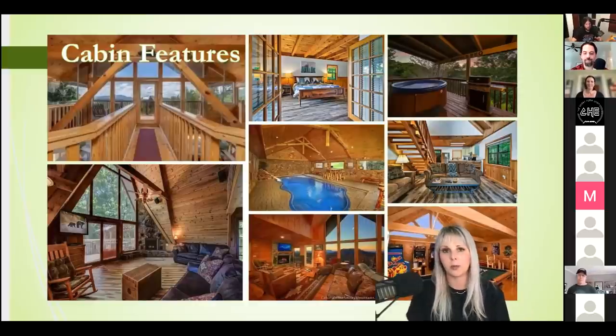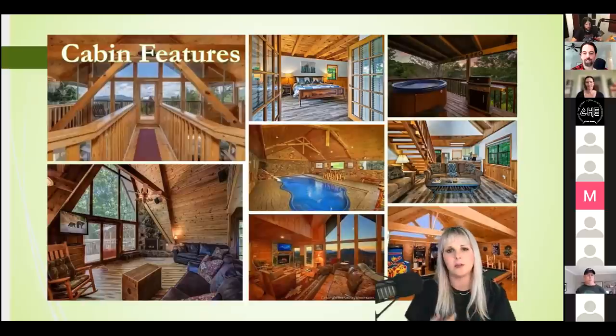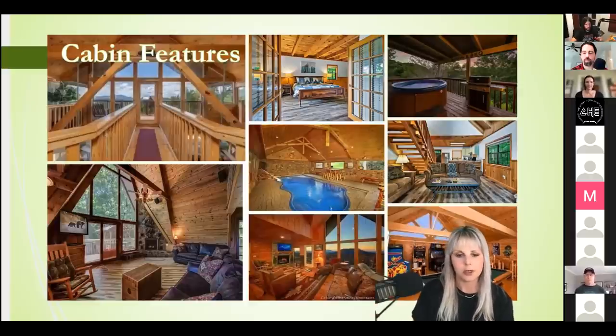Yeah. And indoor pools are pretty difficult to find. Those are kind of a new thing in the past few years. They do add quite a bit of extra income, but again, you don't have to. There is a cash flowing property for almost every budget.